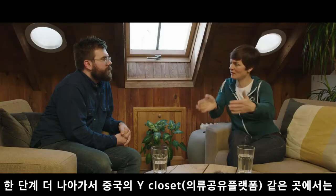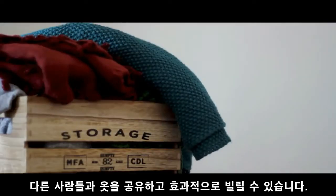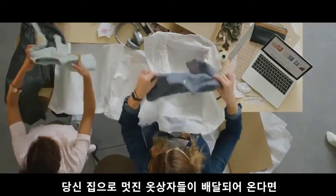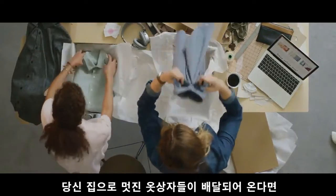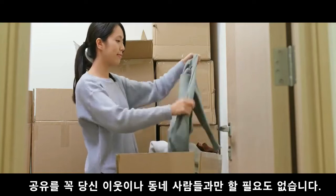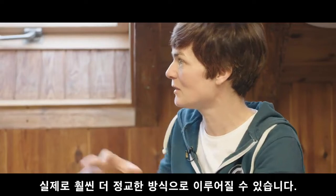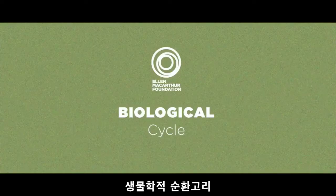And you can take that to the next level with China, with Y-Closet. You effectively lease your clothes, you're sharing your clothes with other people, but you don't think of it like that. You're leasing them, you're having this phenomenal box of great clothes delivered to your home, and then off it goes. So sharing doesn't just have to be between you and your neighbour or you and someone down the road. It can actually be done in a much more sophisticated manner.